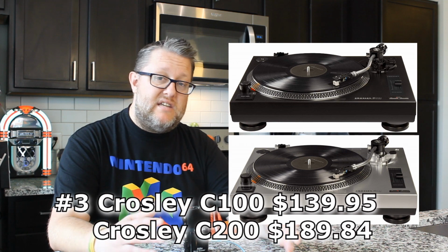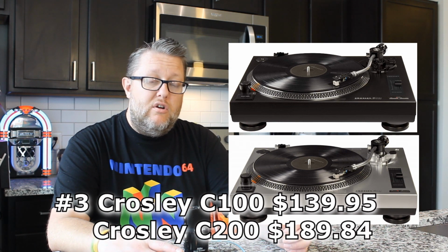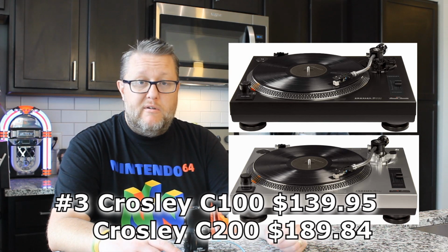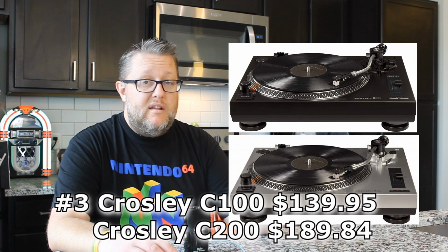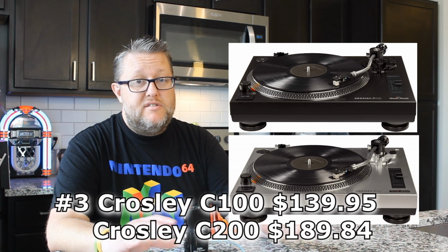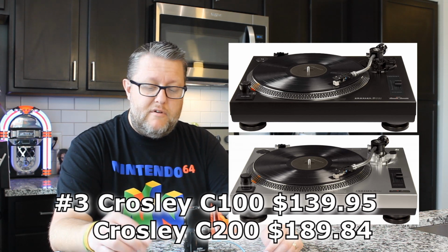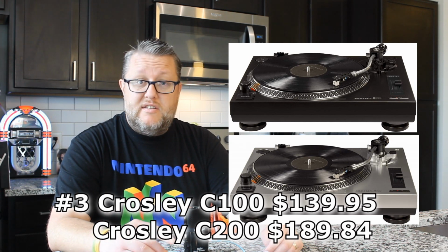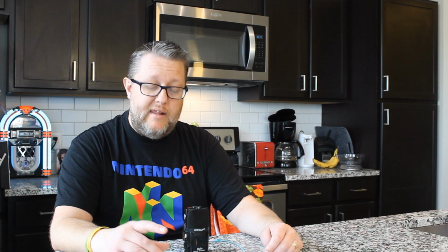Plus, if this is the style of turntable that you want, it is going to be your best value, meaning that you're going to get the most bang for your buck. It's going to be quality. It's going to last, and the price point is fantastic, as you can see. So highly, highly recommend it, you guys. Now, if you want the C200, the direct drive version, they are discontinuing that, so snag them while they last. They're still available on Amazon, but snag them while they last. The C100 is going to stay around, though.